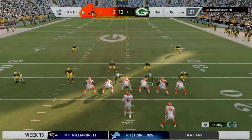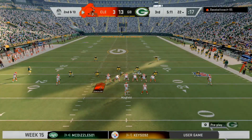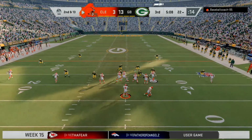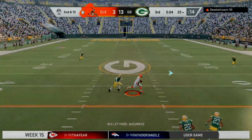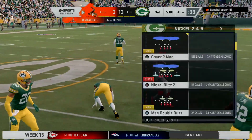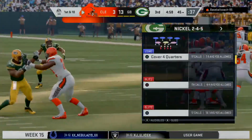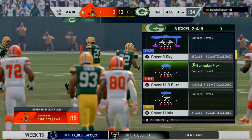So now they have to contend with 2nd and 13 after the first down run goes backwards. You run. You got time. Here's Mayfield. And the catch made here by Marquise Lee. And they'll get it all the way up about 5 yards shy of midfield. 23 yards the pickup there.